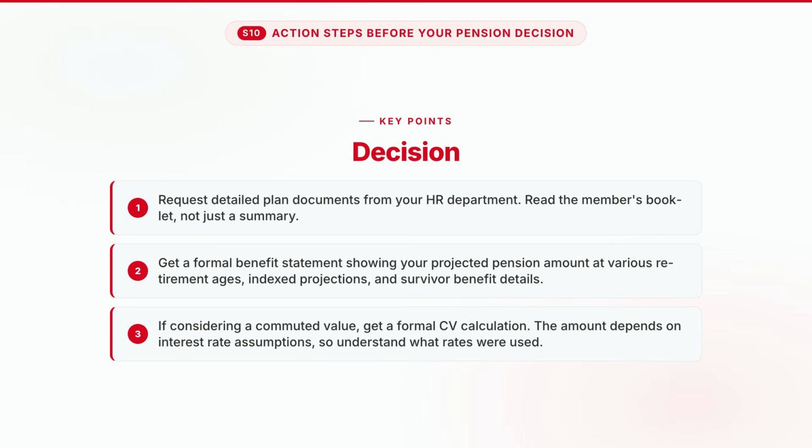If considering a commuted value, get a formal CV calculation. The amount depends on interest rate assumptions, so understand what rates were used. Consult a fee-only financial planner or actuary if the numbers are large. A $500 to $1,000 professional consultation could be worth tens of thousands of dollars in better decision-making.